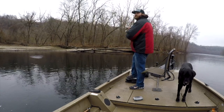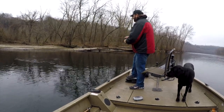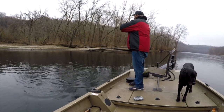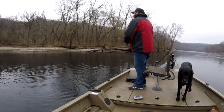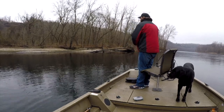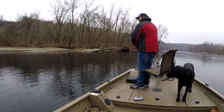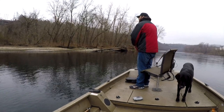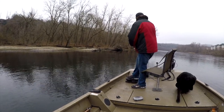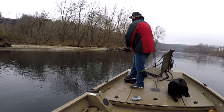Well, looks like I should have been using this the whole time. Oh, he came off right at the boat. I caught him. He was literally just 5 feet out from the edge of that island. I'd leave it about right there. I'll get you in just a little bit closer here.